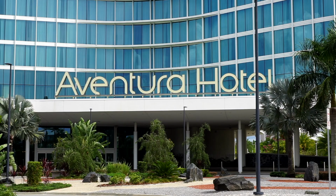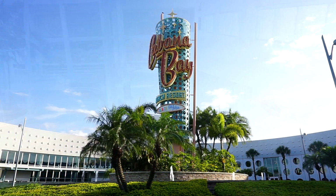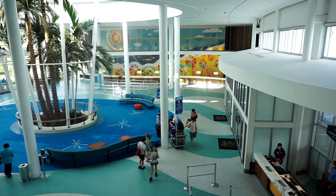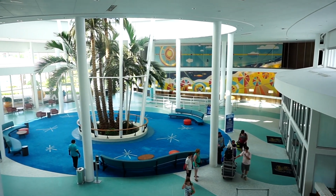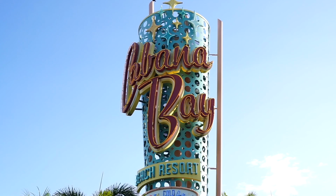After the value category, we then have what Universal calls the prime value category, which consists of Aventura and Cabana Bay Beach Resort. Cabana Bay opened a few years before Endless Summer and was originally classified as a value hotel. But since Surfside Inn opened up, the categories have jiggled around a bit.